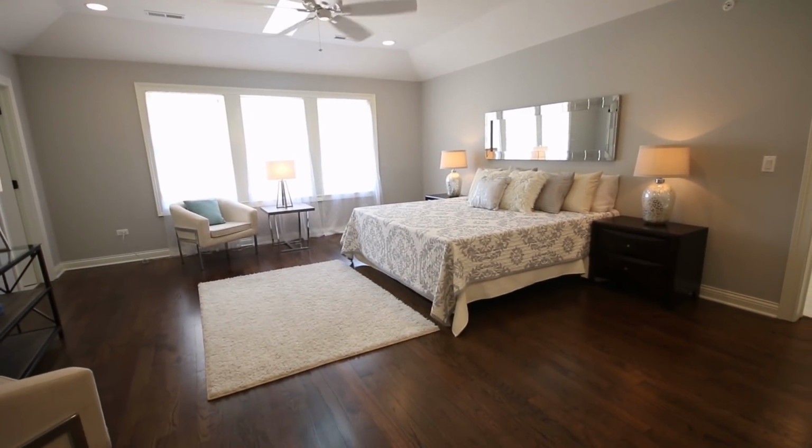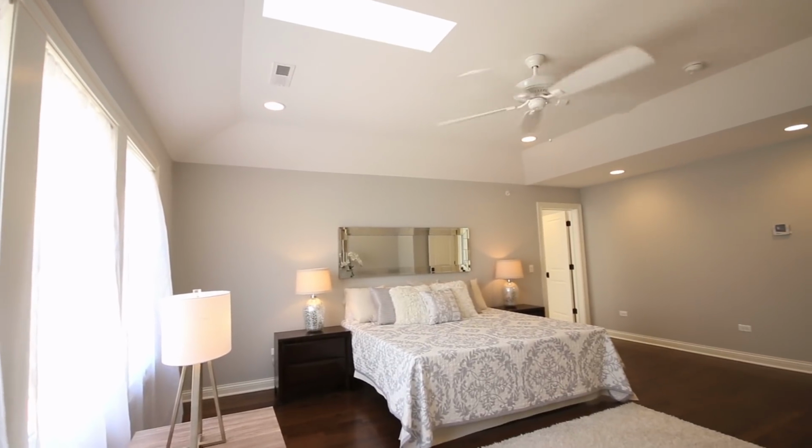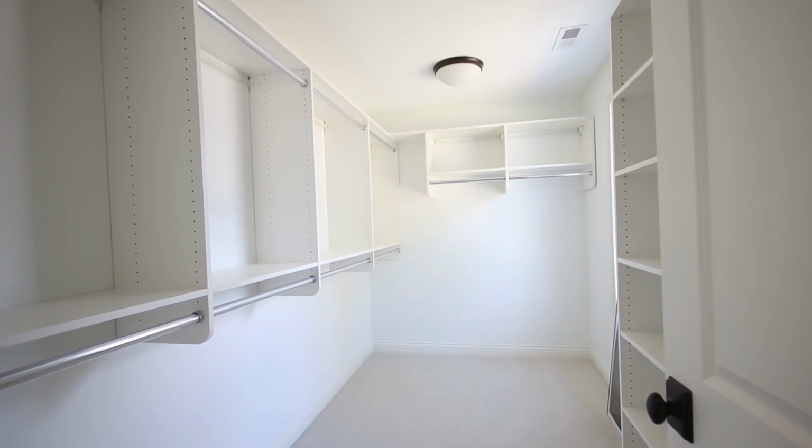So here in the master, we like this room. It's an oversized room. We do have a volume ceiling, a tray ceiling going up to 9 feet. Plenty of natural light coming in from the back. Site finish hardwood floors. Separate walk-in closet with laminate shelving.